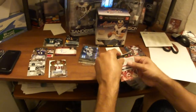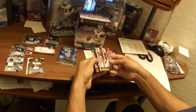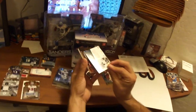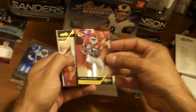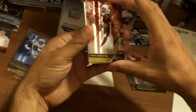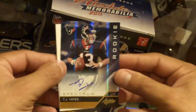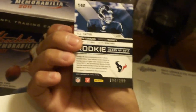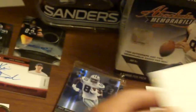Second pack. One's going to be Eagle Asante Samuel, Gridiron Force, going to be number 200. The second card, Jamaal Charles, Chiefs. Third card, Steve Breaston, Cardinals. And the hit is going to be a TJ Yates autograph, Houston Texans. You got a Spectrum autograph, it's going to be number 299. So, Beaglister gets that guy. Alright. Second pack, third pack.